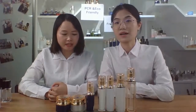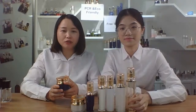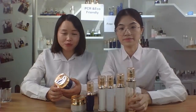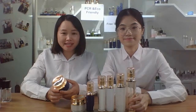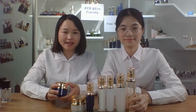If you like this one, welcome to tell us and send us inquiries here. The acrylic material cosmetic gel and bottles look very high-end and luxurious. If your product is very high-end and you want to draw your customers' attention easily, you can choose the acrylic material cosmetic bottle and gel for your skin line.